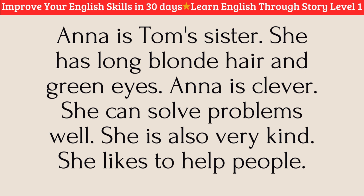Anna is Tom's sister. She has long blonde hair and green eyes. Anna is clever. She can solve problems well. She is also very kind. She likes to help people.